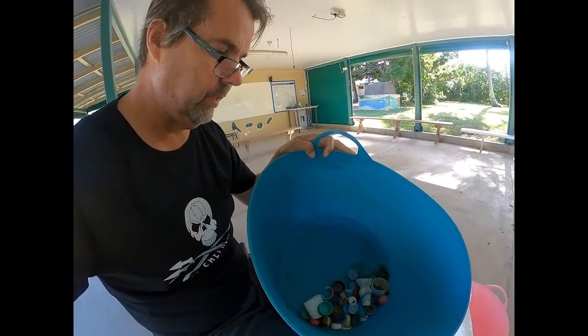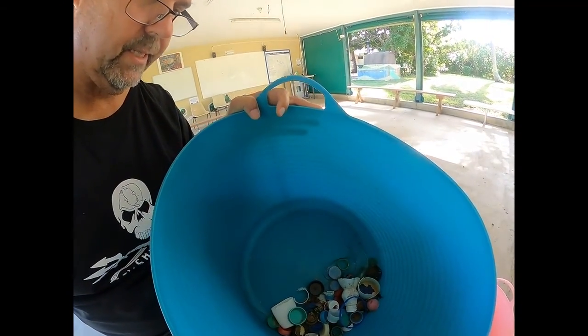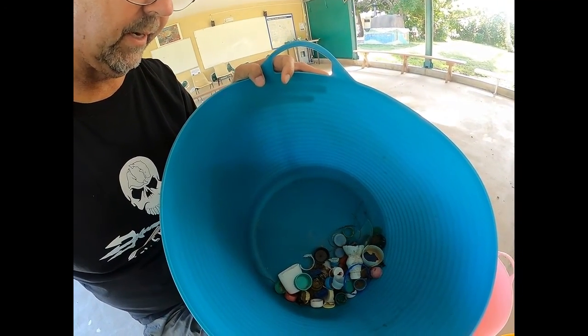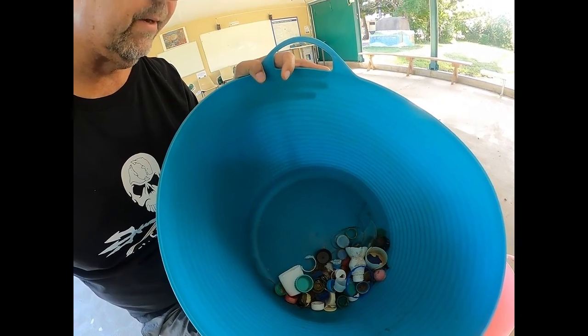Next up, I'll do all these lids. As you can see, there's quite a lot of lids there, in various stages of breaking down. All right, so there were 53 lids, and a lot of them seem to be from those water bottles that you get, the 600 ml and the 1 litre water bottles. A few pump bottles, the lids from those. But yeah, a lot of water bottle lids.